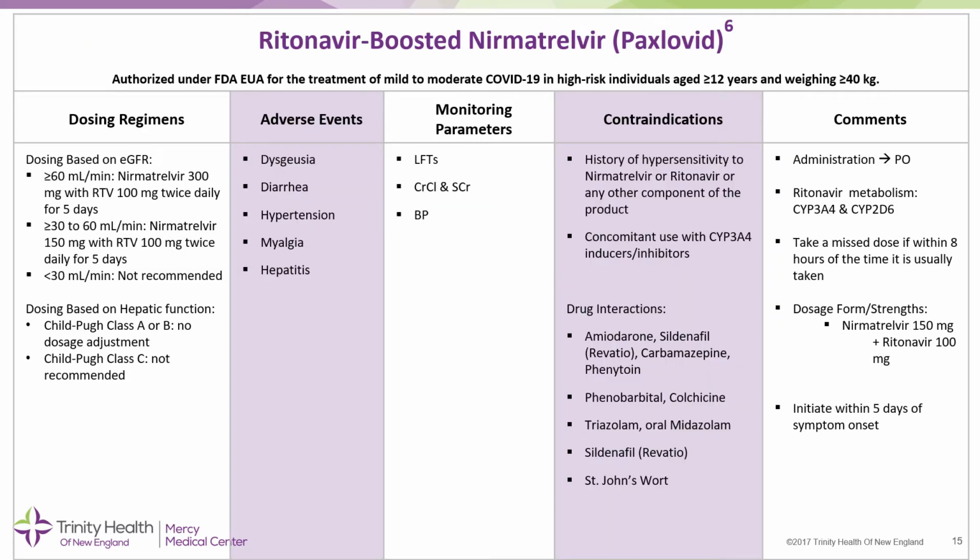Okay, so let's take a closer look at the medications that are used in the outpatient setting. We'll start off with ritonavir-boosted nirmatrelvir, or Paxlovid. This medication has been approved or authorized for mild to moderate COVID-19 in high-risk individuals aged more than or equal to 12 years old and weighing at least 40 kilograms. So starting off with the dosing. So dosing is based on eGFR.